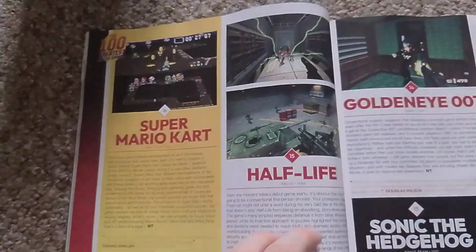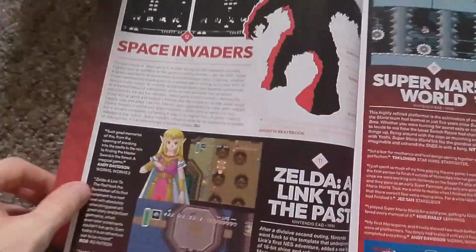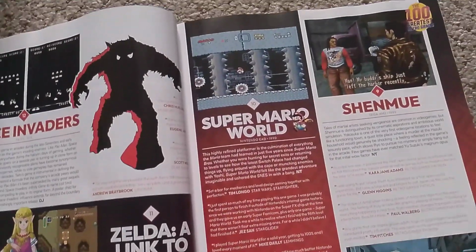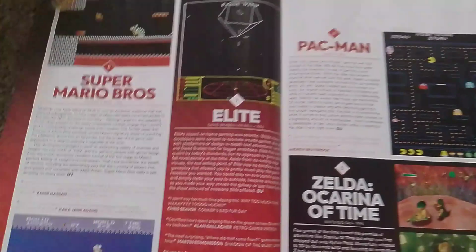Super Mario Kart, Half-Life, GoldenEye, which should be higher in my opinion. Sonic the Hedgehog, Space Invaders, A Link to the Past, which is interesting because we have two Zelda games in the top 20. Super Mario World, Shenmue. I don't know why Shenmue 1 and 2 are both in the top 20. I don't actually think they're that good.